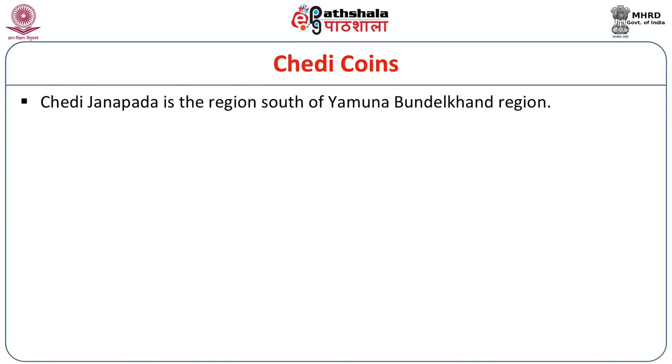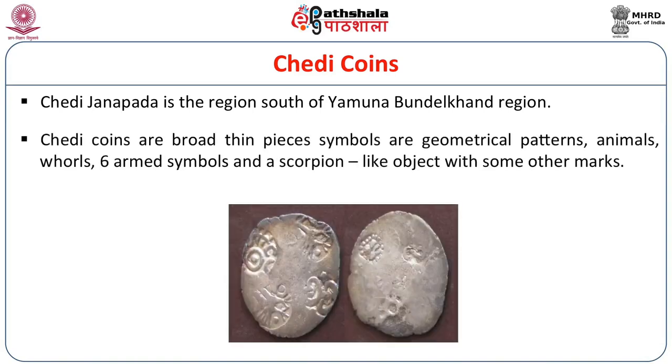Now coming to the Chedi coins. This Chedi Janapada is identified with the region south of Yamuna, that is the Bundelkhand region. And these coins are broad, thin pieces. Symbols are geometrical patterns, animals, rolls, six-armed symbol and scorpion-like object with some other marks. You can notice the symbol.